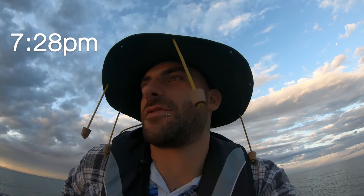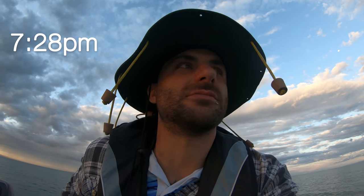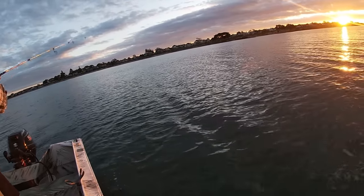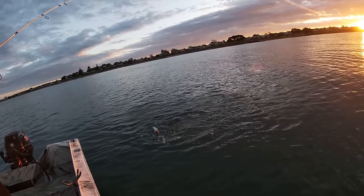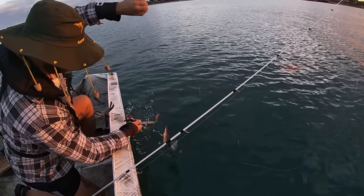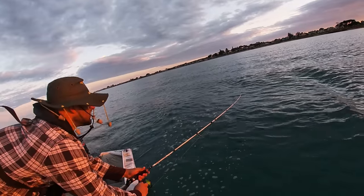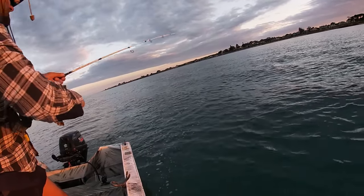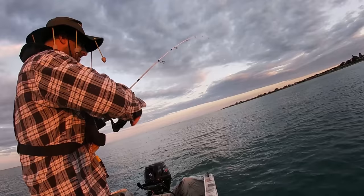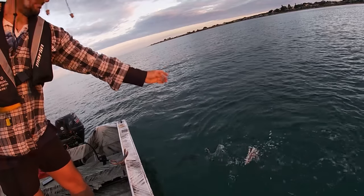A couple of boats just had a hit. What was at the bottom? Another pike. Run! Oh, I thought somebody had dropped him. This is a nice one. Another pike. That afternoon, yeah, I didn't do too well. I got a couple of pike, no pinkies, no snapper.